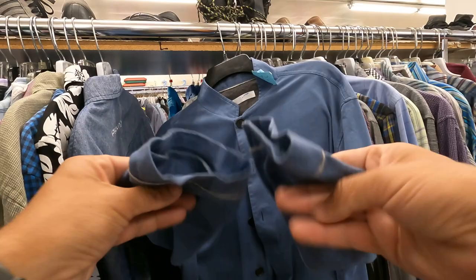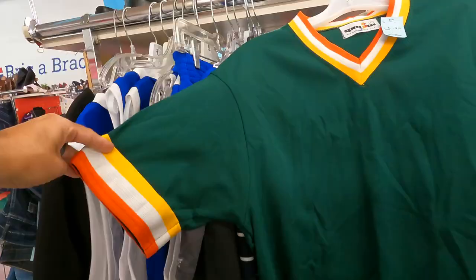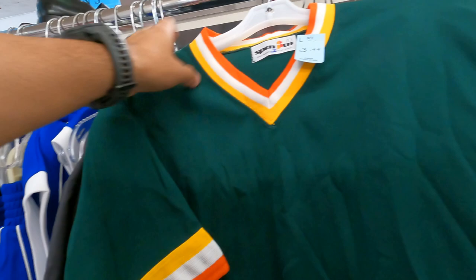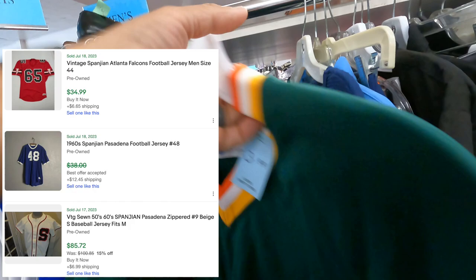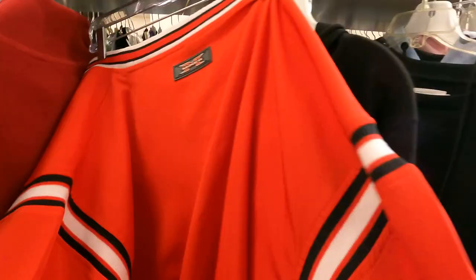This is actually clean. This is like a pajama shirt at $2.55. Again, been sitting here, no longer. This is just a dope old shirt from San Marcos. It's got the V like a baseball jersey would have, but there's no logos on it, so I'm not sure what team this was or what schools would have these colors, but I think I'm going to take it for $4. This is an interesting baseball thing.